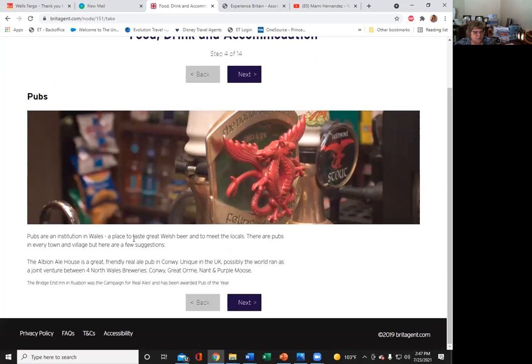Pubs are an institution in Wales, a place to taste great Welsh beer and to meet the locals. The pubs are in every town and village, but here are a few suggestions. The Albion Ale House is a great, friendly real ale pub in Conwy, unique in the UK, possibly the world, run as a joint venture between 4 North Wales breweries: Conwy, Great Orme, Nant, and Purple Moose. The Bridge End Inn in Ruabon was the Campaign for Real Ale's and has been awarded Pub of the Year.